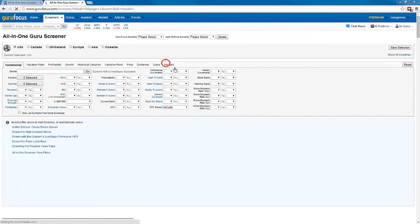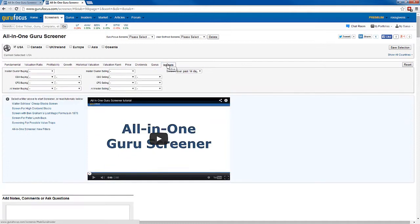But using the all-in-one screener here, like anything else, it's got an insiders tab. So this screener, I'm telling you, it's incredibly powerful. Fundamental data, valuation, profitability. You essentially scan for anything. High dividend stocks, those trading at relatively low valuations, those near lows and highs, what different gurus and money managers are doing with it. Then also we've got this insiders tab here. So on the insiders tab, you can scan for those stocks meeting the specifications we mentioned earlier.